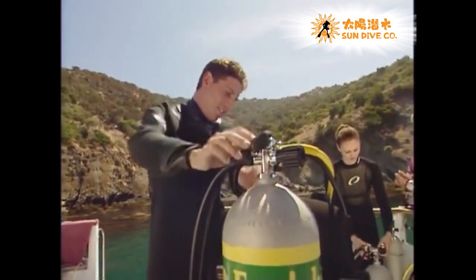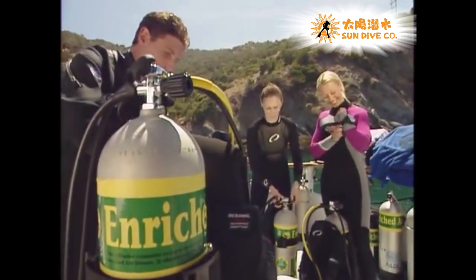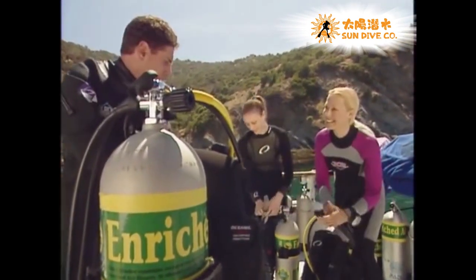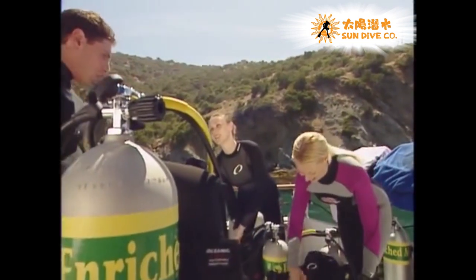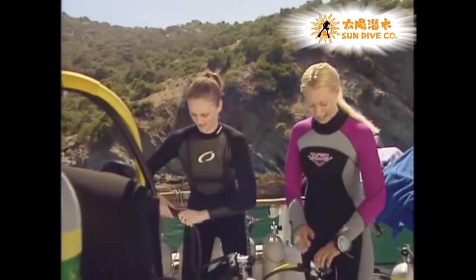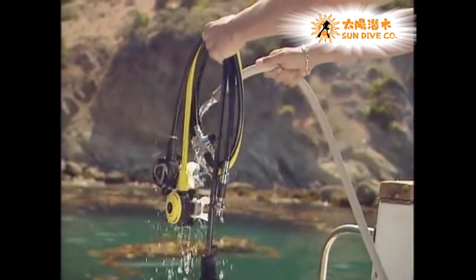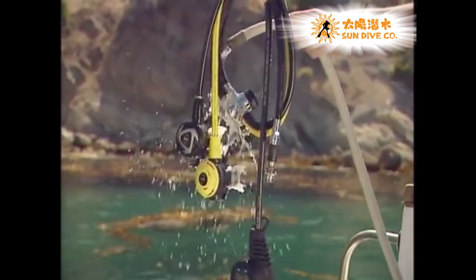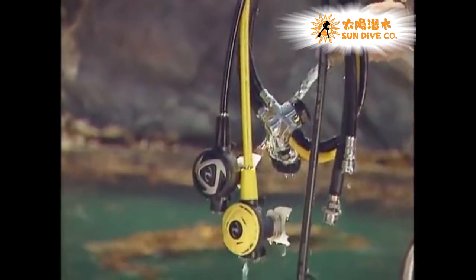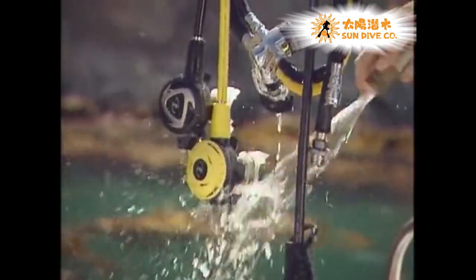The primary concern about enriched air and your equipment is the high oxygen content in enriched air. In the presence of high oxygen, many materials will burn or explode that wouldn't otherwise. High oxygen can also make equipment deteriorate more rapidly over time. However, with enriched air that has no more than 40% oxygen, the community guideline is that you can use the same regulator, BCD, and other equipment that you use for air except for your cylinder. We'll look at cylinders in a moment.